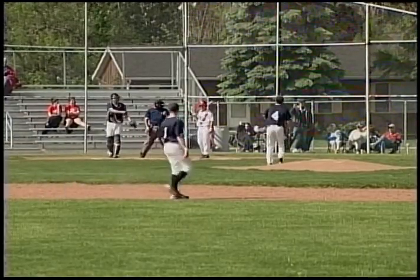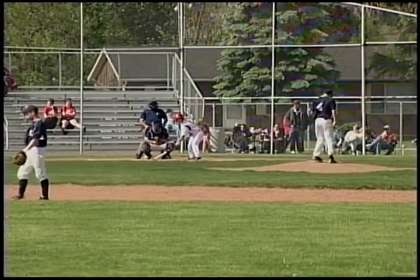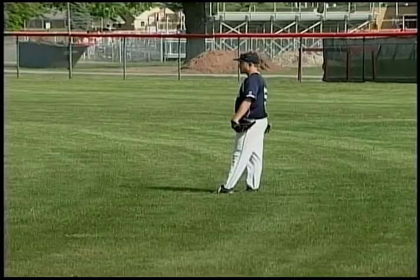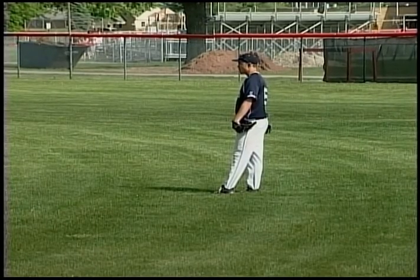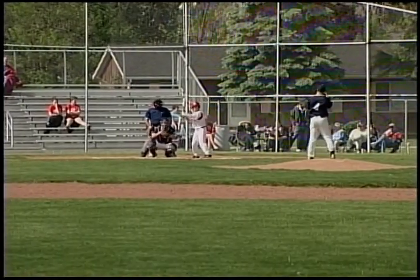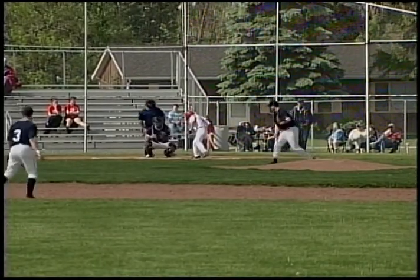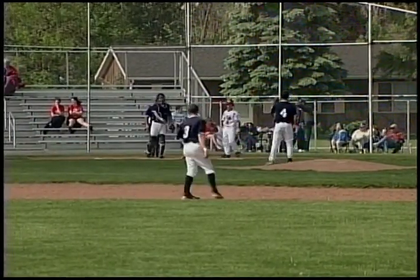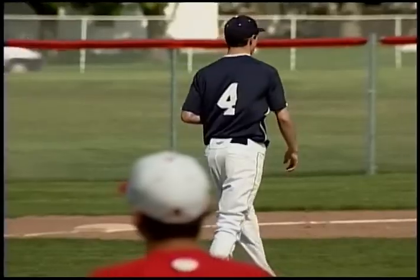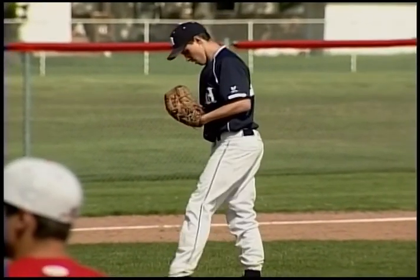That one comes off high, brings the count 1-1. So now the 1-1 pitch to Seppo. Ducking under that one, 2-1. Tyler Robotham on deck.